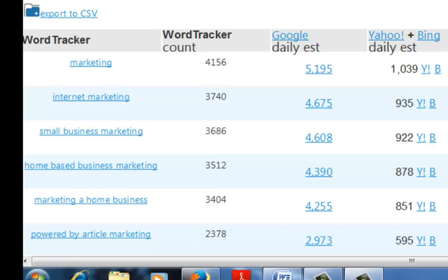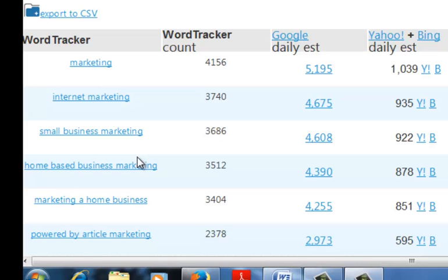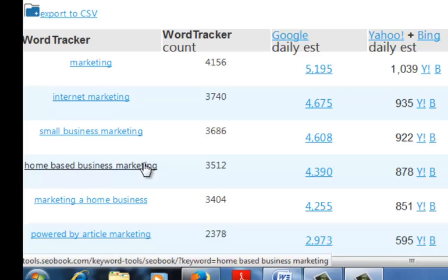Now, this process of keyword research is pretty extensive because we're not just looking for individual words. A lot of times we're looking for keyword phrases, like home-based business marketing. Okay, a very good example of that. Even though that's not our particular market, again, you can find a lot of good keyword phrases that can be optimized, and we can rank you on page 1 of the major search engines, which will bring a flood of prospects into your website.